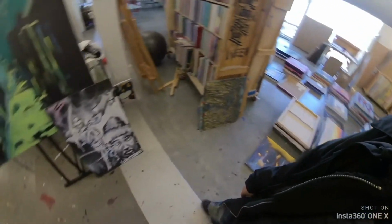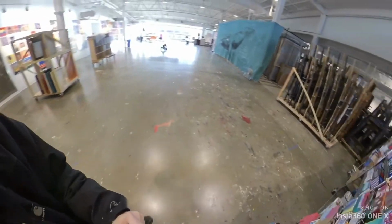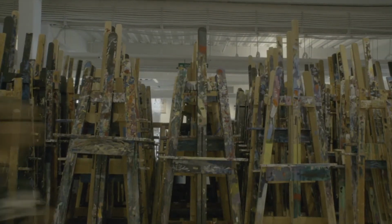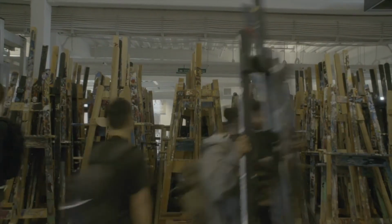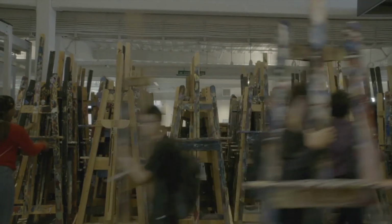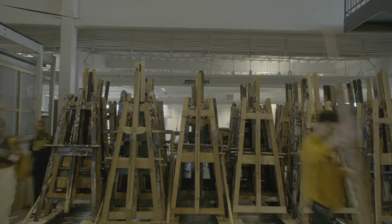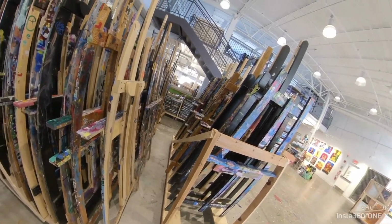Yeah, it's like making a cake. Yeah, I build all sorts of things. Anything I'm asked to build, I'll do it. It's really cool to be able to build the surfaces the kids paint on. Here are the easels the kids paint on, and these easel racks I built to hold the easels. I built about half of these easels. Yeah, it's really cool to give the teens the tools they need to make beautiful art.